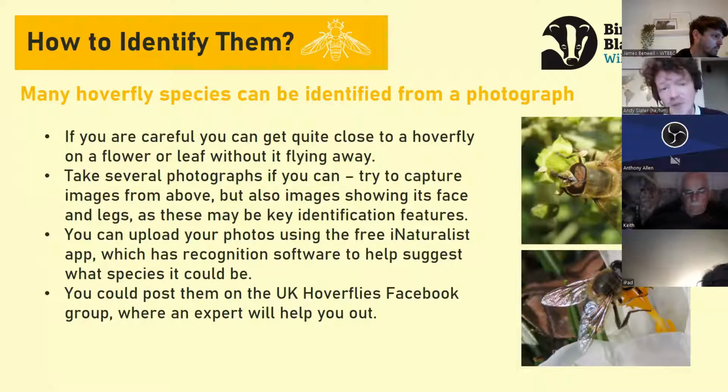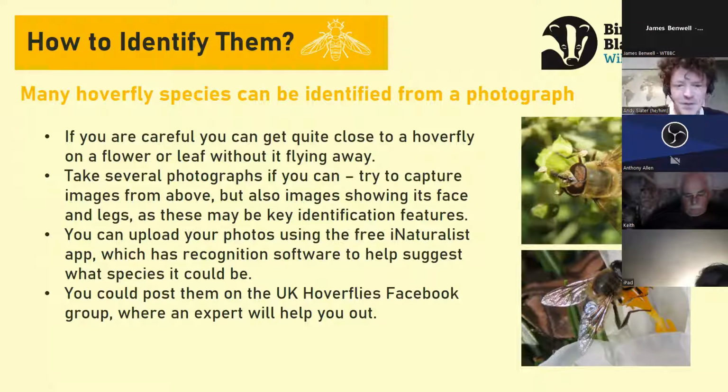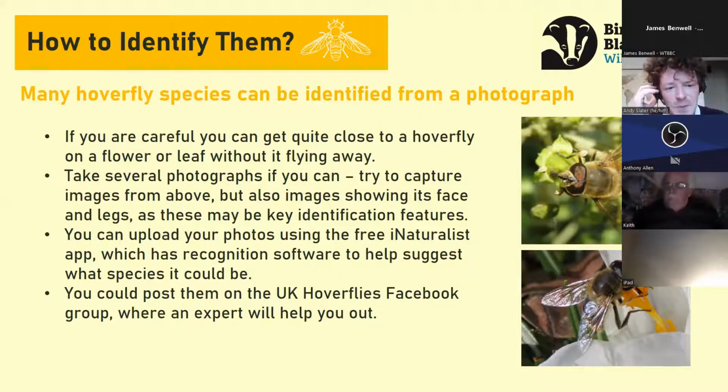And if you're taking photos, take several from different angles, and try to get a picture of its back from above, showing the wings, and showing its face and legs, because depending on the species, these might be the key features you need to identify them. You can post your photos using the iNaturalist app, which has recognition software that will analyze it and help to suggest a species.